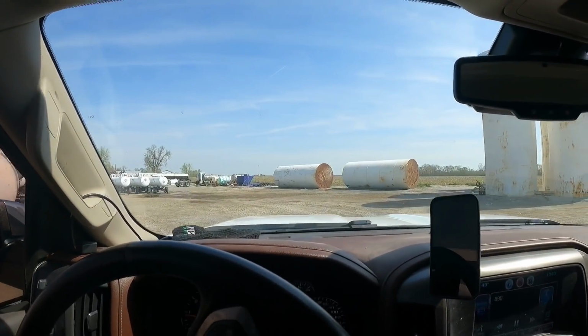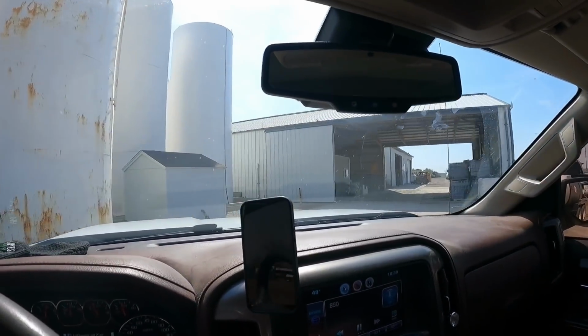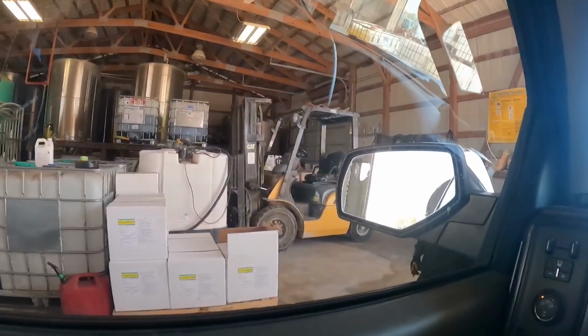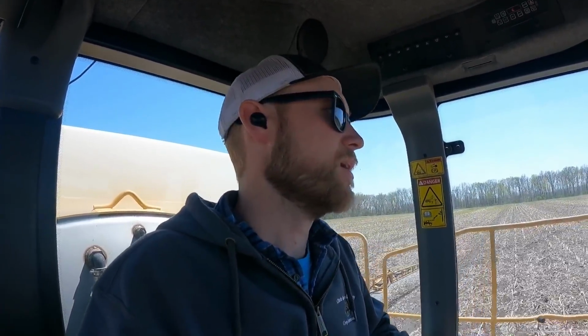First day of spring planting season. It's going good. We got our last little bit of chemical spray out here. I probably won't have enough to finish this, but I need to move on to doing something else like planting.